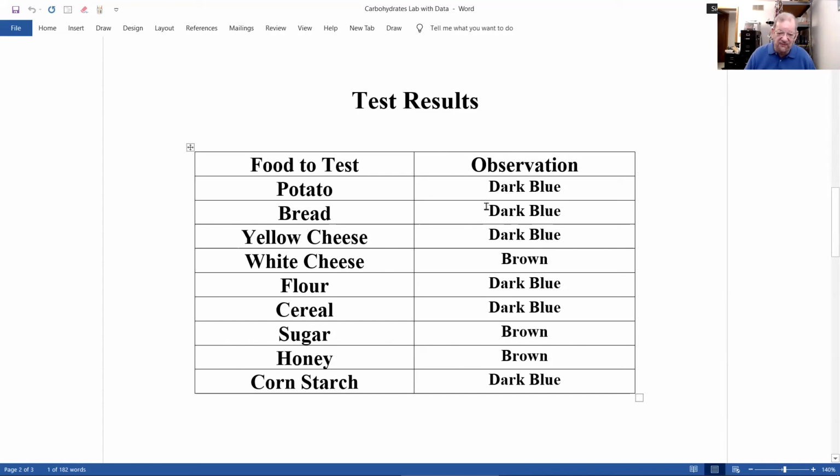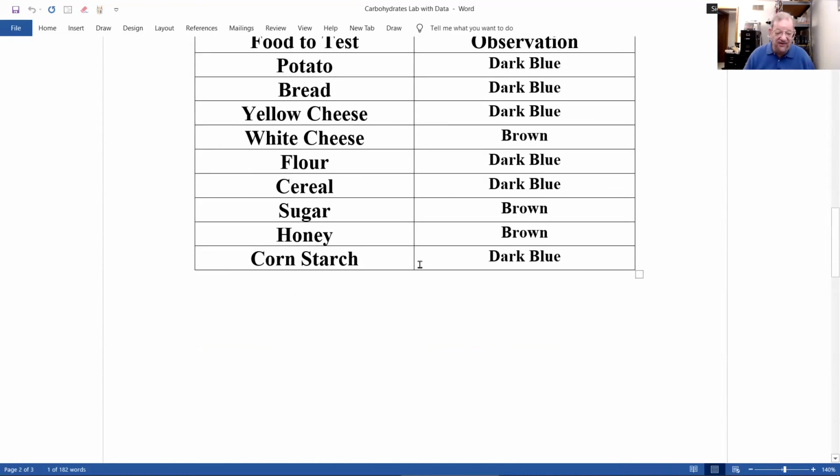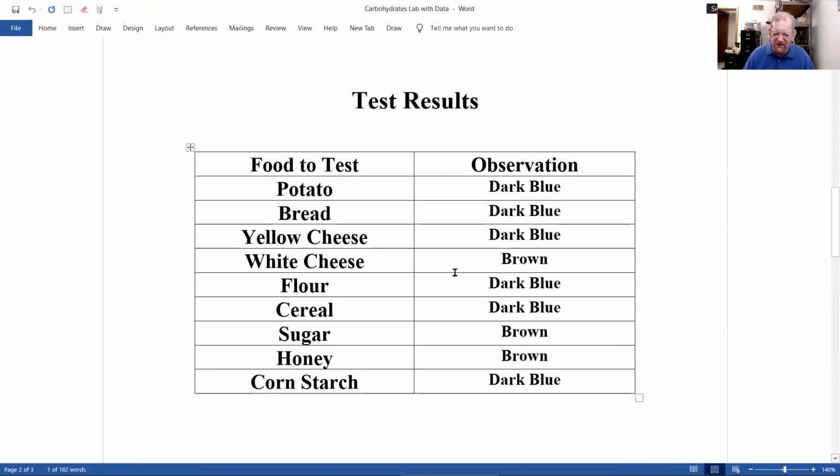Potato, dark blue; bread, dark blue; yellow cheese, dark blue; white cheese, brown. I'll come back and talk about that. Flour, dark blue; cereal, like I think we use Cheerios, dark blue. Sugar stays brown like the video. Honey would also stay brown, or does. And finally, cornstarch, yeah, it has starch in it, if you haven't figured that out: dark blue.